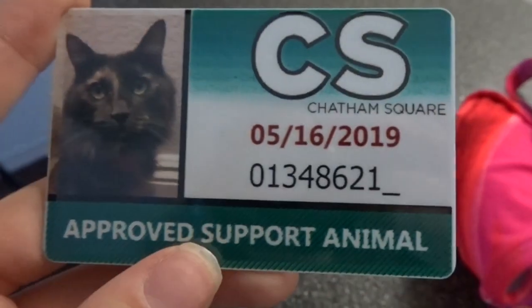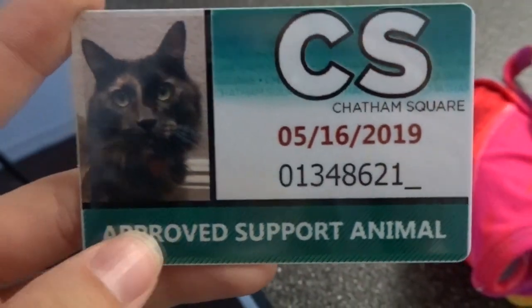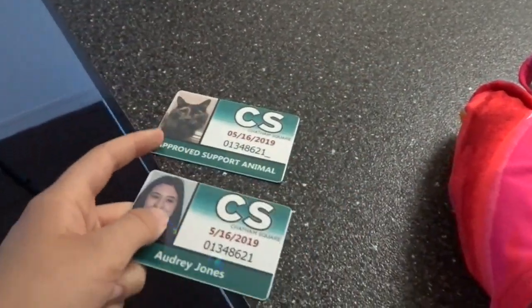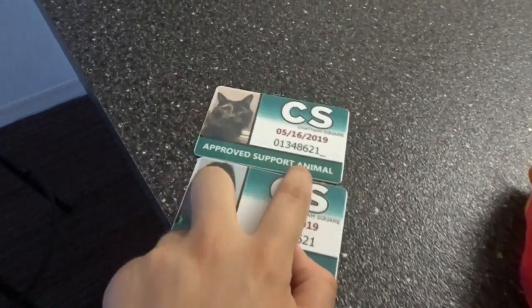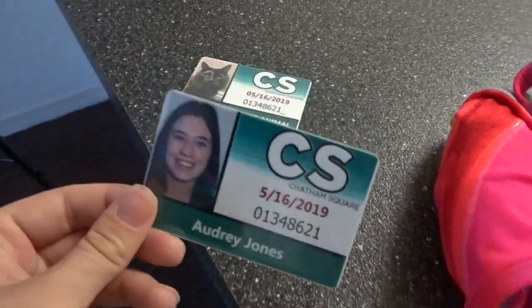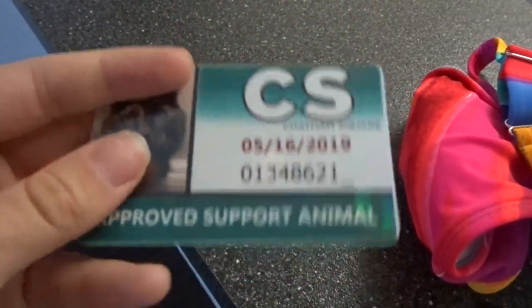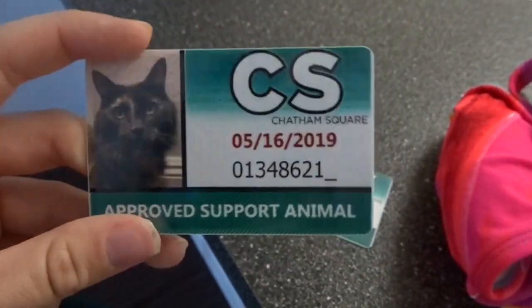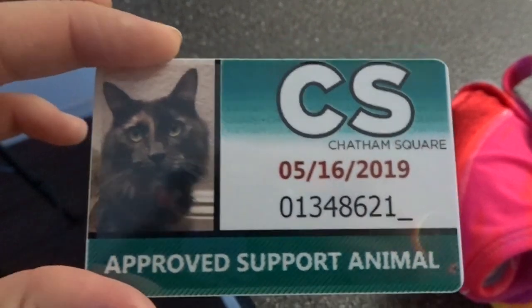This is her housing ID. It looks very similar to mine. Her ID number is literally identical to mine except for the underscore underneath, and like I said, it just proves that she is an approved animal to live in the complex, so I don't run into any issues when we leave.